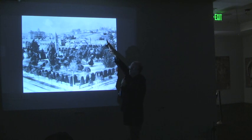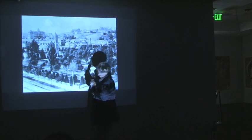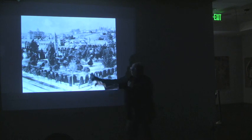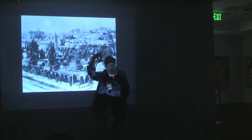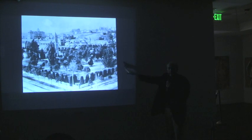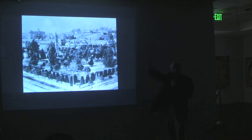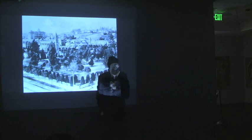There's Bunker Hill up there with some houses that have been built on it. That's the State Normal School, which was a teacher's college. That is where the public library is, right there. That moved over to Vermont and briefly became UCLA before UCLA moved to Westwood, and is now LA City College. The Biltmore is sitting right there.